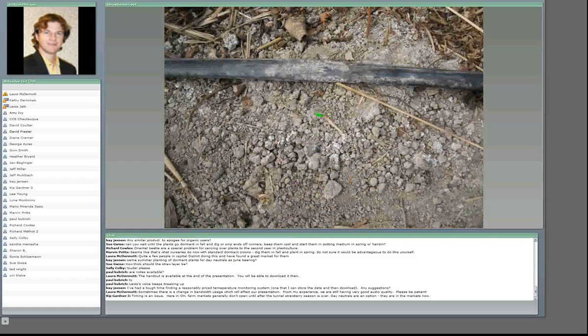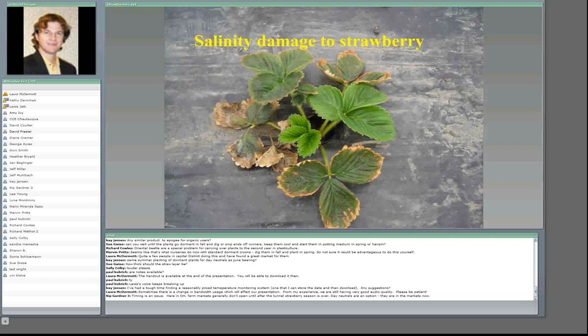They will show damage to the tissue from salt injury. I think I have a picture of that in a moment. This is salt damage to strawberries, some of the marginal necrosis on the leaves that you see here. And so if you're putting down a lot of fertilizers in the high tunnels, particularly ammonium nitrate or urea, you could have a salt buildup. Or if you're using certain animal manure-based compost, you can have high salts too. So just something to be aware of.